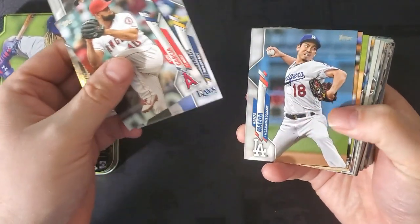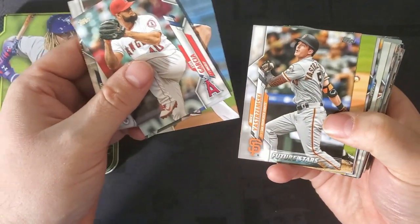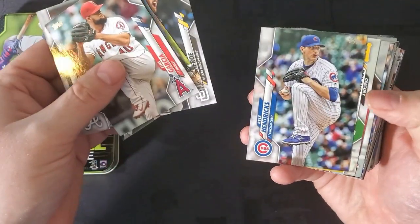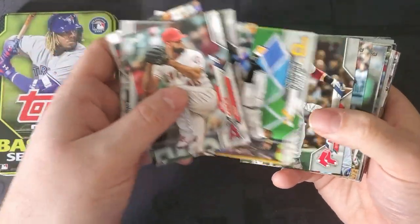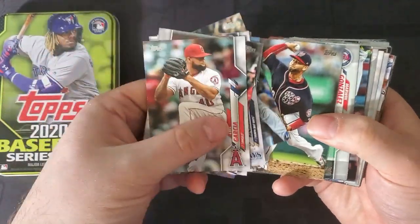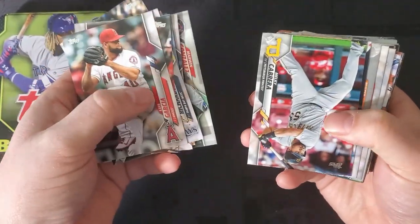What the heck? Why not? Gonna run the video past the 10-minute mark, but I got nothing better to do today, so I might as well open up some more cards. See if we can get anybody desirable out of here. Any of the rookies that we're chasing.